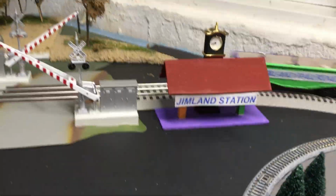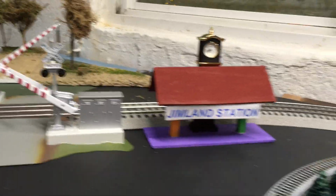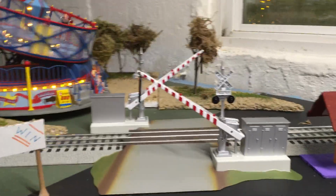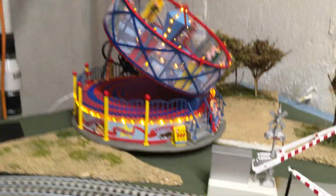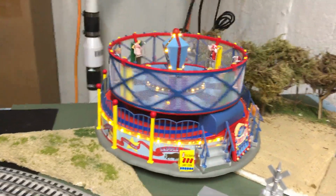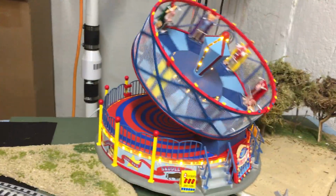Moving over here, we have Jimland Station for Jimland Railroad. That's the adult train ride that goes around the park. And for a little bit of safety, we do have some crossing gates so people don't get run over when the train comes by. Across the tracks, we have the Roundup ride. I should probably mention that all these rides in Kittyland are hand-built by yours truly. This one, unfortunately, I can't claim.